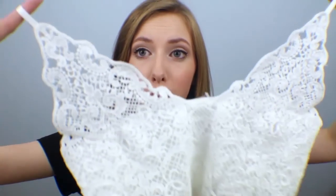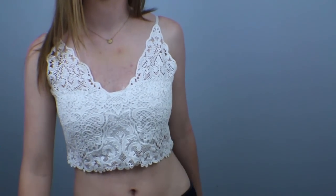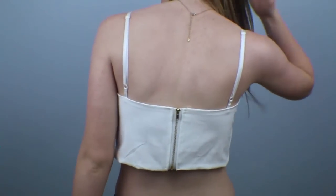Next, I picked up a white bralette. I have a black bralette and I've been wearing it a ton lately. And that one's from Aerie. And I saw this one on ROMWE's website, and I decided to give it a try. It wasn't the material that I thought it would be. Like, the one that I have from Aerie is a really stretchy lace. This is more of a sturdy lace, but I still really like it.